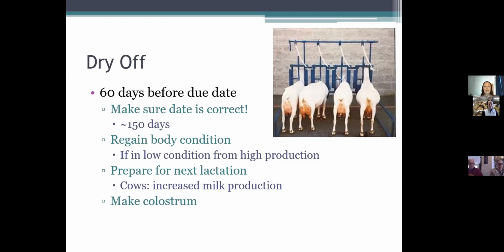During the dry period, there are some goals that you want to hit for those does that maybe are lower in body condition, and we will discuss body condition later on today. We do want to try and get them up to a more ideal body condition. So technically with them, we want them to be gaining some weight. Most of the other does, if they're in adequate body condition, we just try and maintain that same body condition. And during dry off, we're trying to prepare those does for their next lactation.